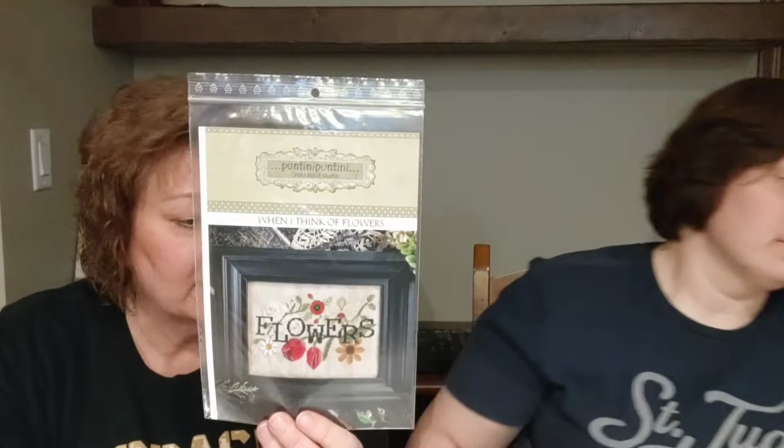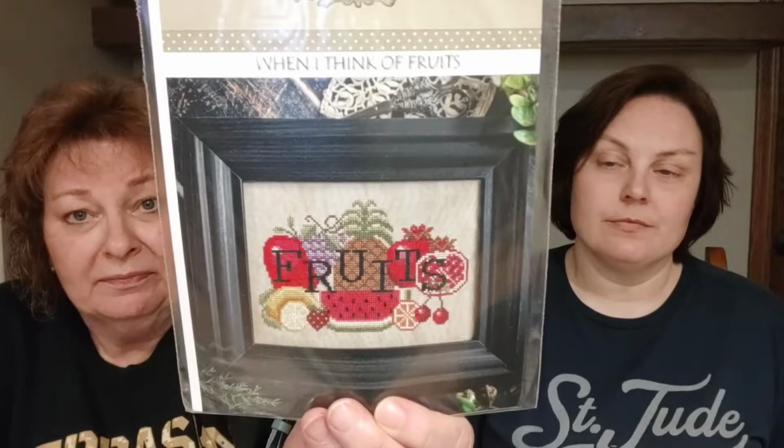When I think of flowers, one thing we mentioned during our last Flosstube video, a lot of the international designers use black for their main words. If you want to soften that up, you could use a dark brown, a purple, any color that you would like to put in there. Hey, Dexter. I think on my one, I used a dark brown, and it turned out really cute. It really tones it down. Yep. Because that black's kind of in your face, but in this pattern, it works. It looks good. When I think of fruits.